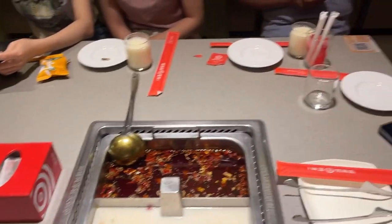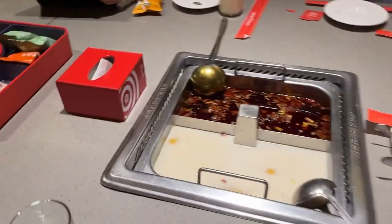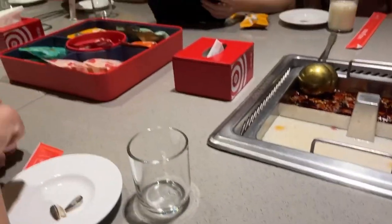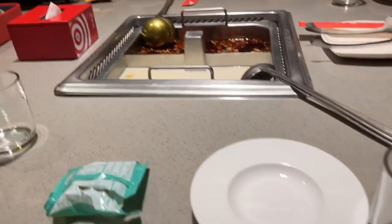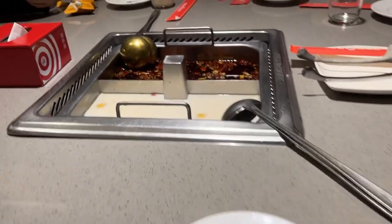More material to come here, like yang rou, niu rou, like mutton, beef, fish, chicken, and vegetable. This is snacks. Lan Jiang is eating snacks. Okay, I will go outside and I will show you.